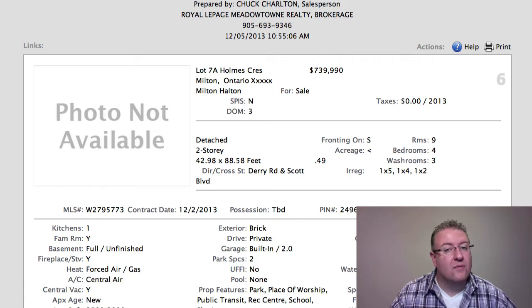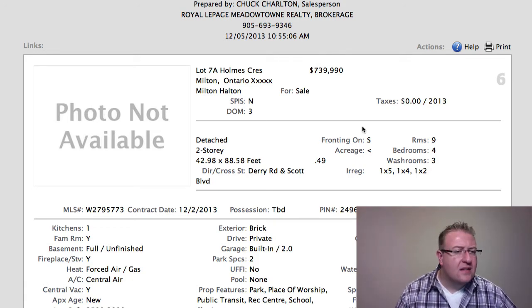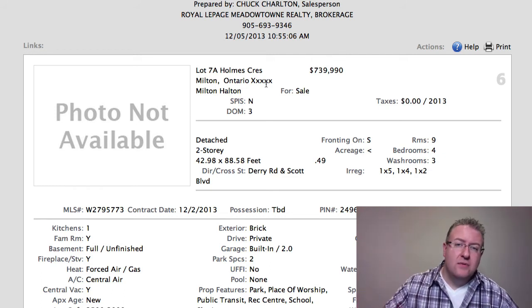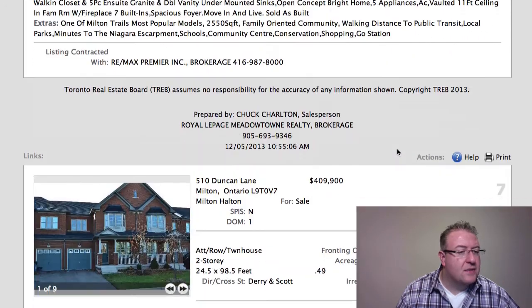I was in these model homes. I don't remember anything about them. So anyways, the only thing about these ones that I could punch holes in is that they do back onto the commercial stuff on the south side of home. So the stuff that you see on Derry, just near Scott, that's what you're backing onto.